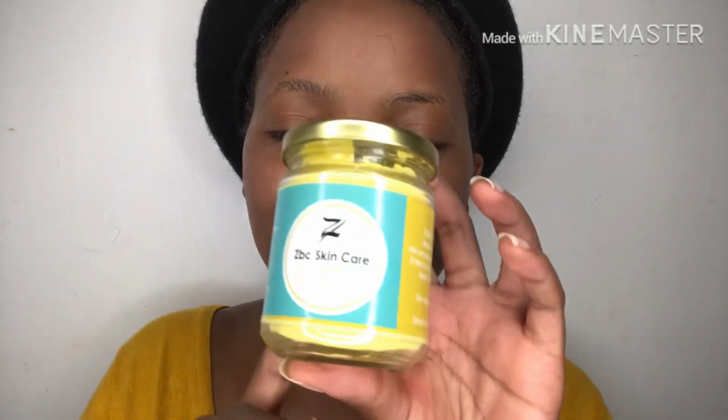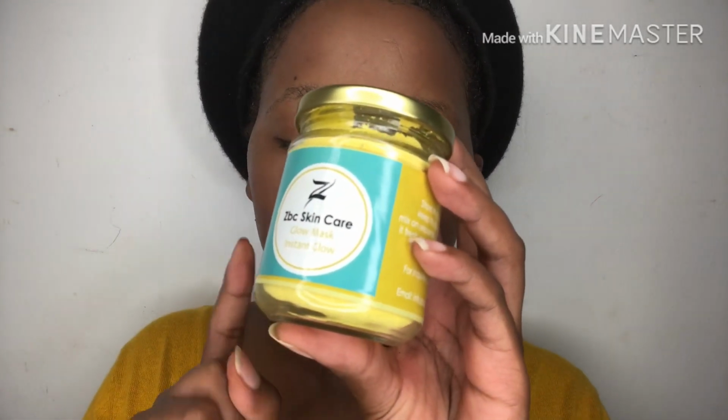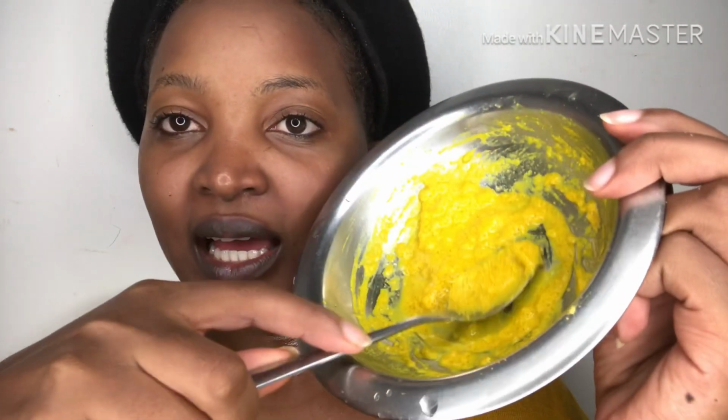But I'm going to be using this Zbc Instant Glow Mask as my mask, and at the same time, after masking, I normally just use it to exfoliate my skin. So that's what we are going to use. It's a powder, it's in form of a powder, as you can see. So I went ahead to mix mine and I used water and lemon. Sometimes I mix with milk, sometimes yogurt, sometimes honey.